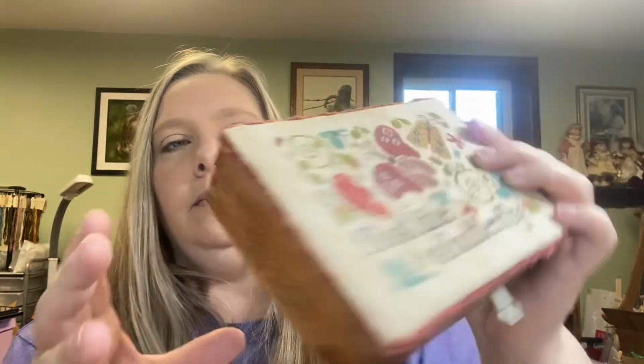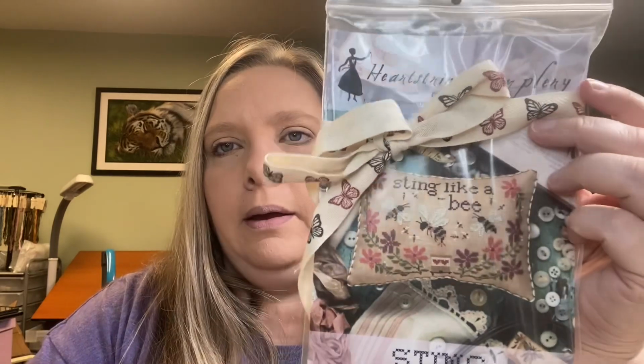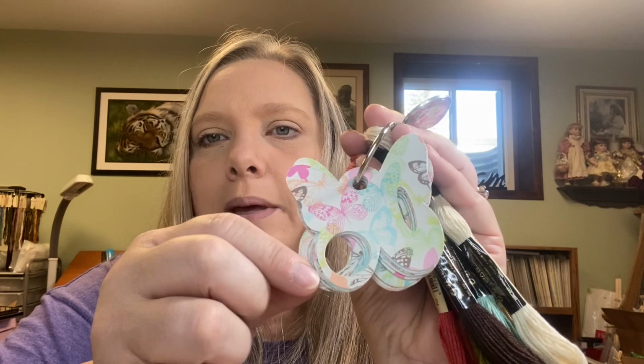Beautiful. So that was my small. And then she gave me the companion chart called Sting Like a Bee from Heartstring Samplery, with a little note that, sorry, I have to stitch it myself. And then she gave me the fabric to do it on, floss drops that she made, and the threads to do the project. So I'm always excited when I get Sherry's finishes because they're always beautiful. She always does charts that I love, and so that was my small. So thanks, Sherry. Can't wait to see what you make for me in the fall one.